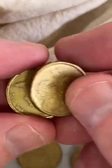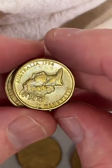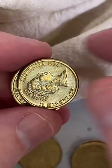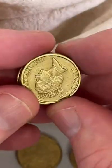Hey, what are you looking for today? Looking for low mintage coins and also coloured coins that have got a bit of colour on them, the $2 coins. So looking for coins that are worth more than face value, like this one here.